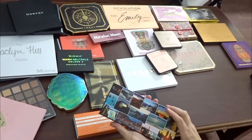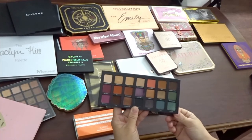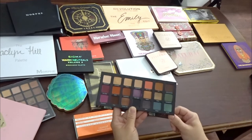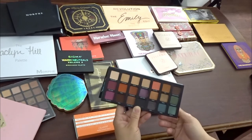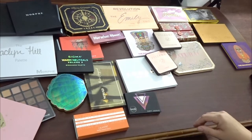Okay, the Urban Decay Born to Run palette. This palette is absolutely stunning. You can create really a whole bunch of different looks with this palette. It is really well thought out. One of their best palettes, I think. So I'm definitely keeping this one. I love the packaging on here as well.